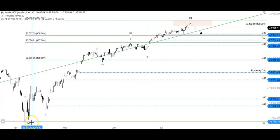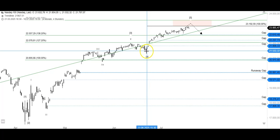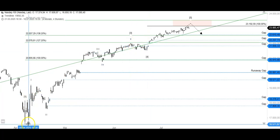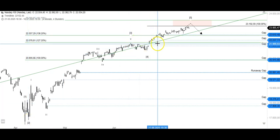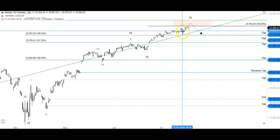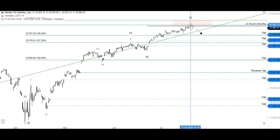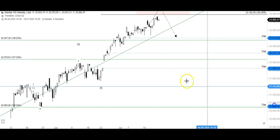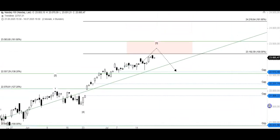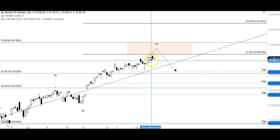That is a long 3 subdivided into 1, 2, 3, 4, 5 waves. A very shallow wave 4. That happens quite a lot after wave 2 has been very sharp and short. And now we are moving into an extension of wave 5, which doesn't seem to stop. So we zoom in here, and I think we're going to have a look at the hourly chart here as well.